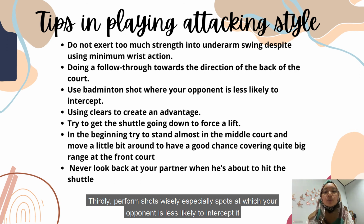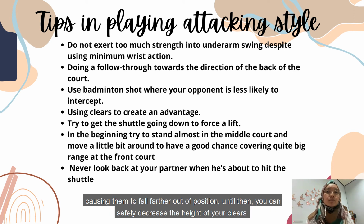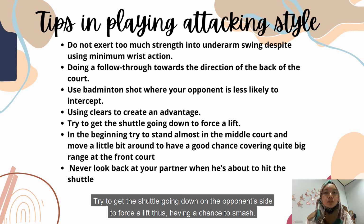Thirdly, perform shots wisely, especially to spots at which your opponent is less likely to intercept it. Next, use clears to create an advantage. For example, attacking clears in most cases peak slightly higher than opponent's full upwards reach from standing, causing them to fall from farther out of position. Until then, you can safely decrease the height of your clears because the opponent is not ready to intercept them. For badminton doubles, try to get the shuttle going down on the opponent's side to force a lift, thus having a chance to perform a smash.